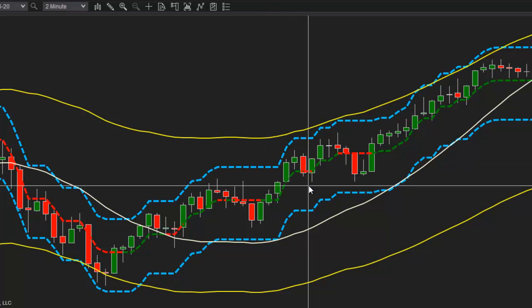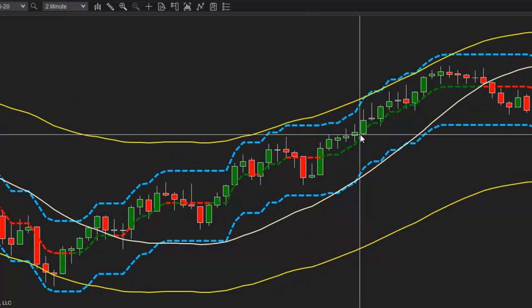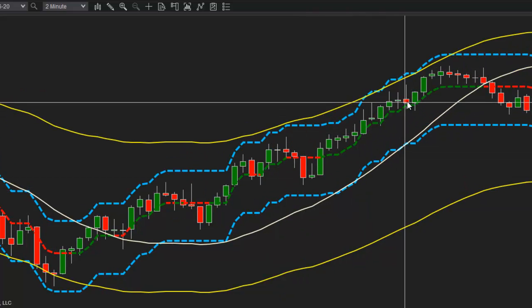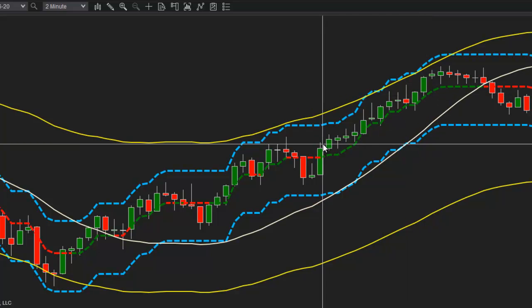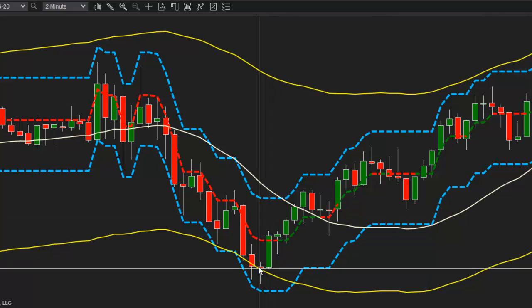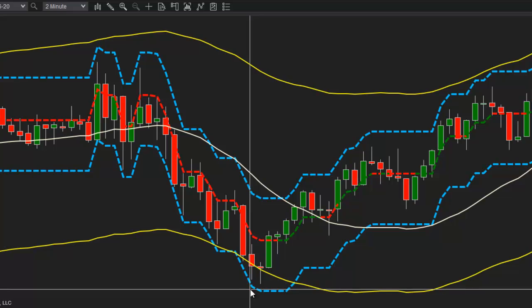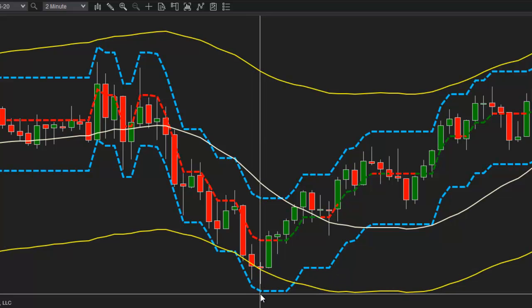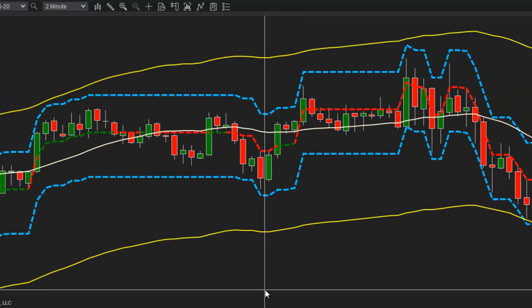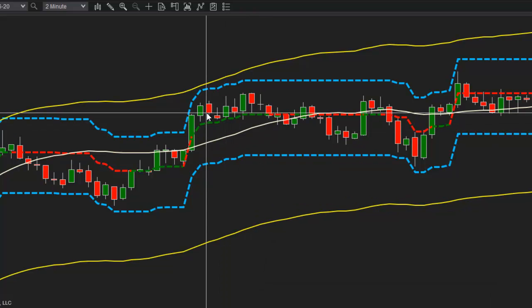All right, so that would be, as you can see here, it's just a nice big, nice trend, but hugging the line. We went over this already. That was good. That was a good candidate. So this one was. Too close.